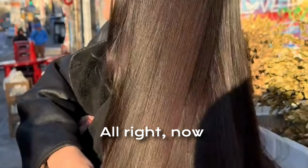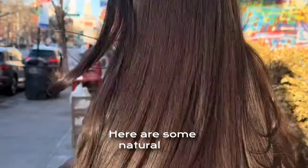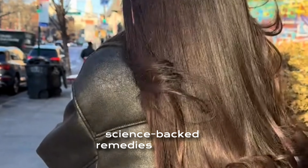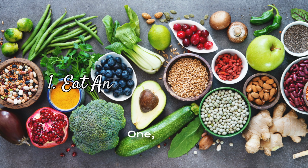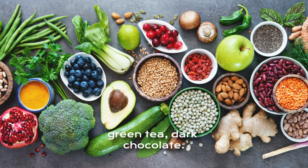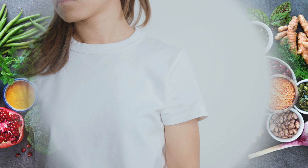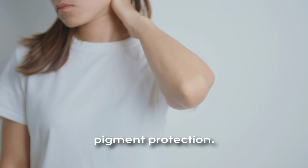All right, now the fun part. What can you do to give your hair a comeback moment? Here are some natural and science-backed remedies that may help your hair go from dull to dazzling again. 1. Eat antioxidant-rich foods. Blueberries, spinach, green tea, dark chocolate. Yes, you heard me. These foods fight oxidative stress that damages melanocytes. More antioxidants equals more pigment protection.